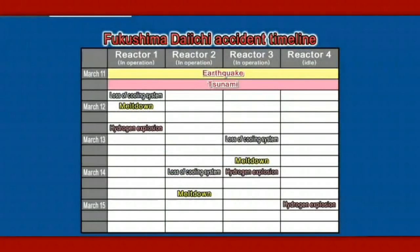Reactor 3 was the site of the next crisis. Its batteries survived the tsunami and its cooling system was running, but it was only a matter of time before the batteries would run out. At that time, operations staff were preparing to inject water using fire engines. But this last-ditch method had a major problem.